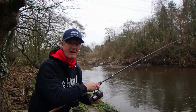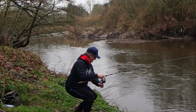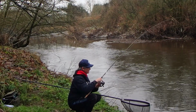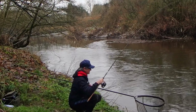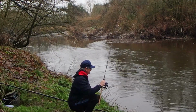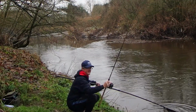Looking like we might have a grayling on. Got something a little bit further down the swim there. I just gave it a little rest and then came back to it, and something on the end of the line which I'm hoping will be a grayling. Yep. Hey.